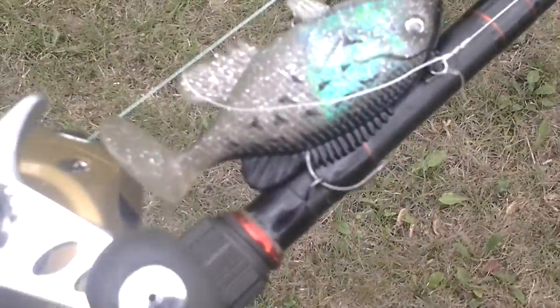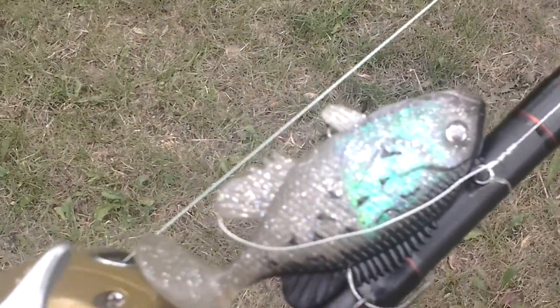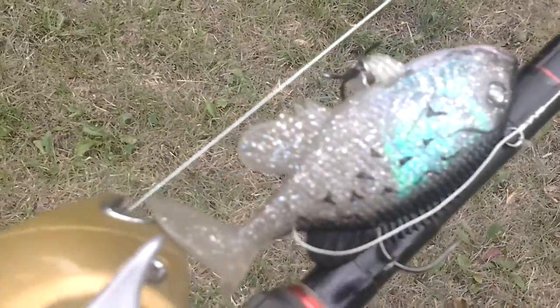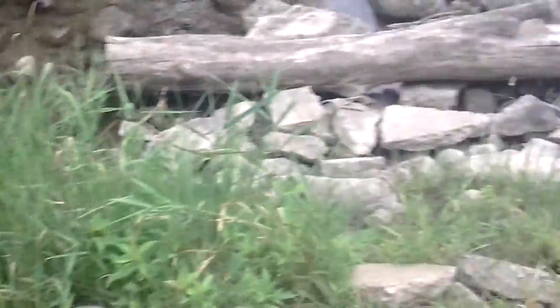What I am using for my smallmouth and pike bait is this little Storm thing. It's a crappie. Very shiny. Last time I used a Storm bluegill. You guys didn't see it because I didn't film it, and nothing really seemed to like it. It's a pretty big bait. I don't really know if anything will be able to eat it in here, but all I know is that pike love it. And since smallmouth are very similar to pike, even though they're not, let's get it.